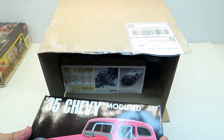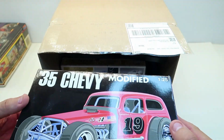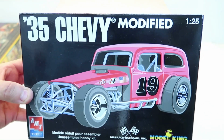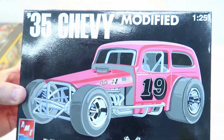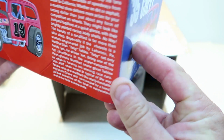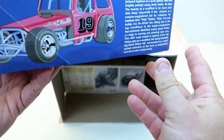35 Chevy modified. Before, it's there. Sometimes, you know, if somebody's going to send you something, they may send it in a box, and you just think that's what you got. That's it, brand new. 35. Well, it's not brand new, but it was AMT Ertl. Paul, you took care of this one, buddy. This one is really shiny. Model King, 35 Chevy modified.